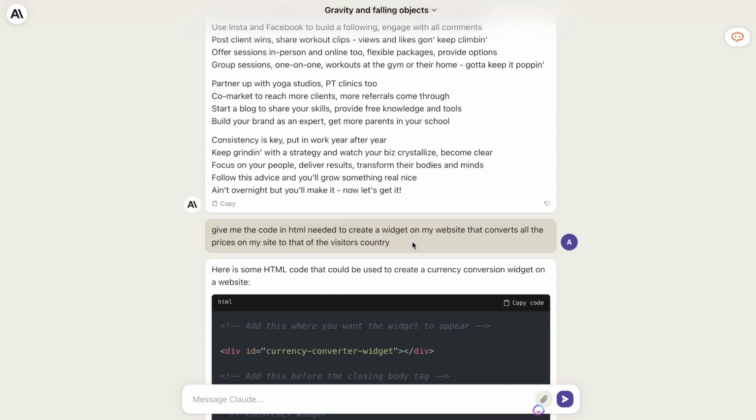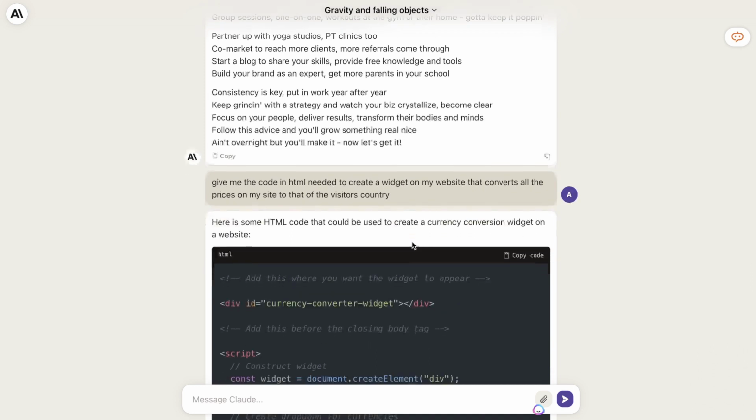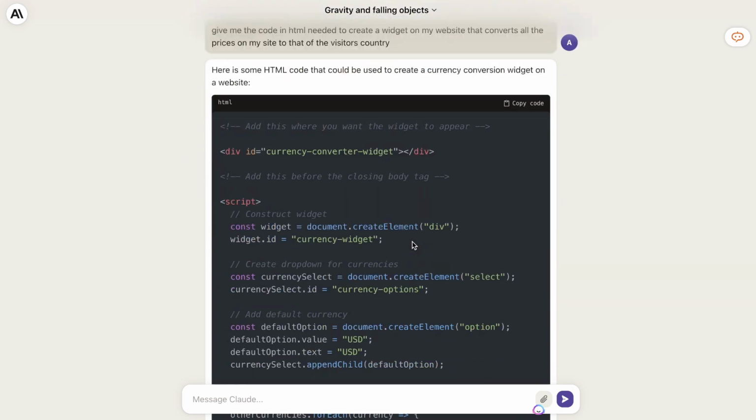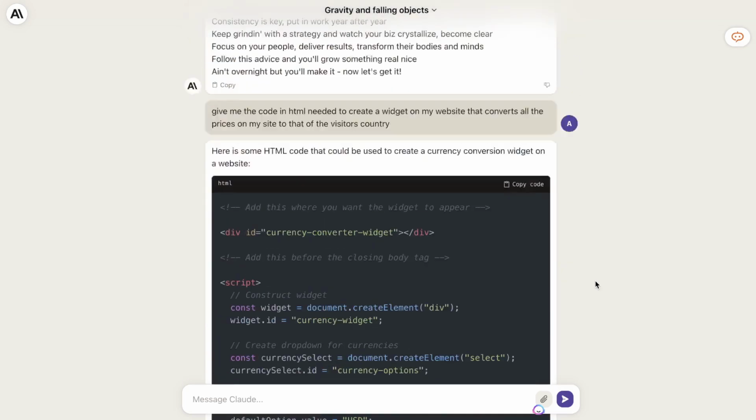Next up, I've asked Claude to give me the code in HTML that I need to create a widget on my website that converts all of the prices on my site to that of the visitors. So essentially, if you visit my website, I would like to create a widget that turns all of my prices into your native currency. And as you can see here, we are getting some pretty good code from Claude.